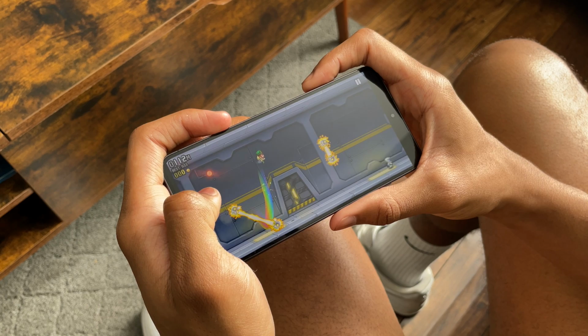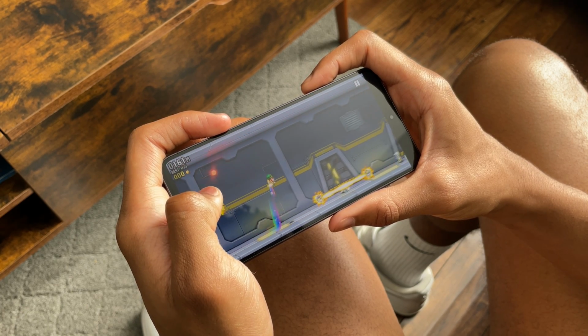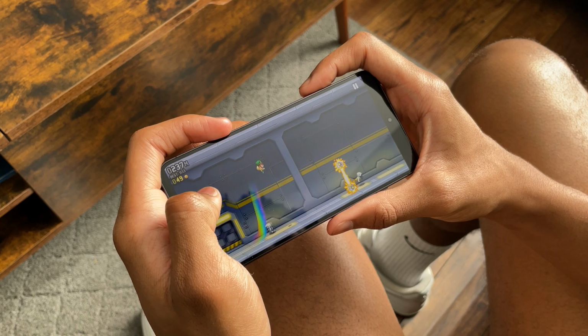perfect for you. And now, just like the S23 Ultra and S23 Plus, the Galaxy S23 will come with the latest and greatest Snapdragon 8 Gen 2 chip that is not only more powerful than last year's Gen 1 chip, but will also be much less power hungry and built for better efficiency.